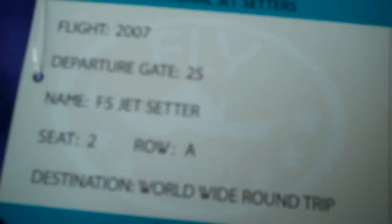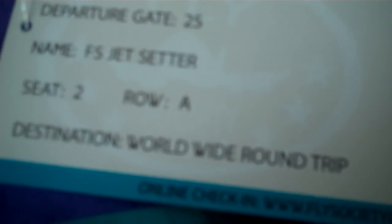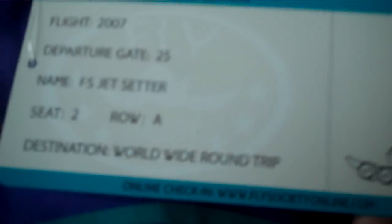So yeah, I got this for $13 on PLNDR. You can see there's the tag, Fly Society. Here's the thing, it's pretty sick. It looks like a plane ticket. Flight 2007, departure gate 25, name FS Jet Setter, Fly Society Jet Setter. Seat 2, row A, destination worldwide round trip. So yeah, that's really sick. It's a pretty sick tag for the shirt, size XL.